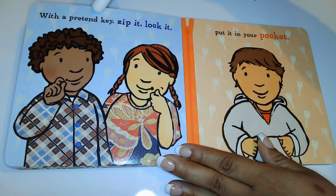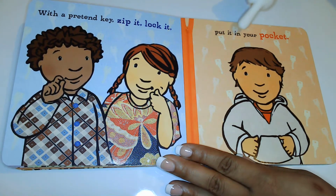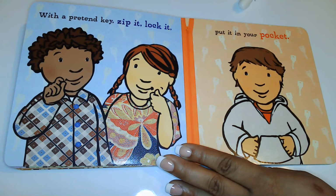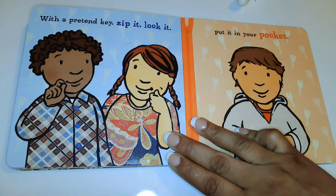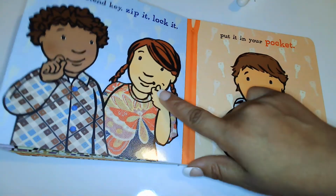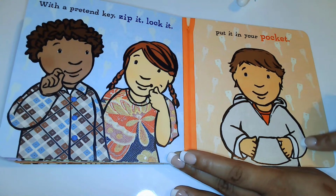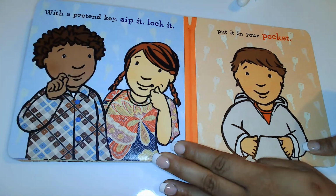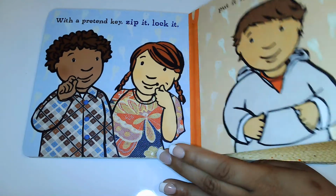With a pretend key, zip it, lock it, put it in your pocket. So they're just pretending. They don't really have a key, but they are pretending to zip their lips and put the key in their pocket. But remember, they're just pretending. Turn the page.